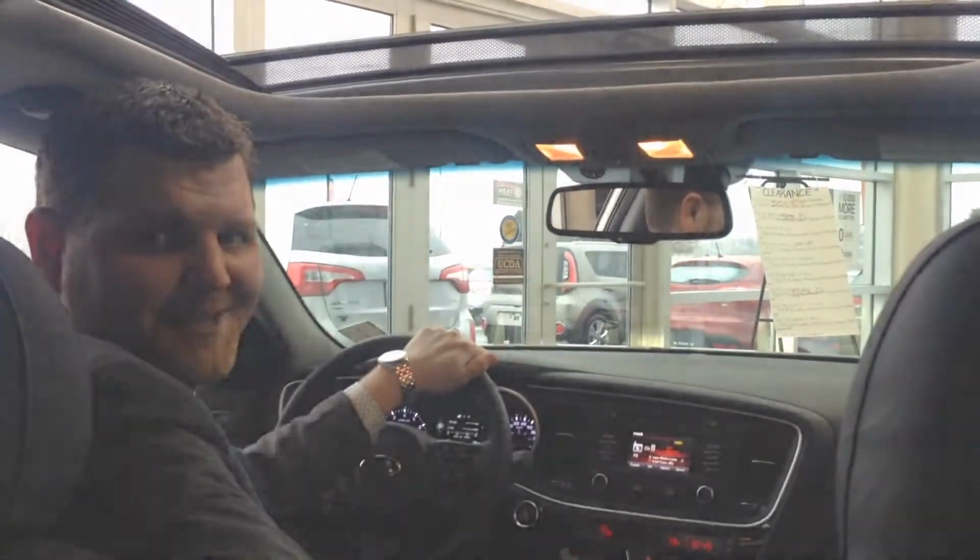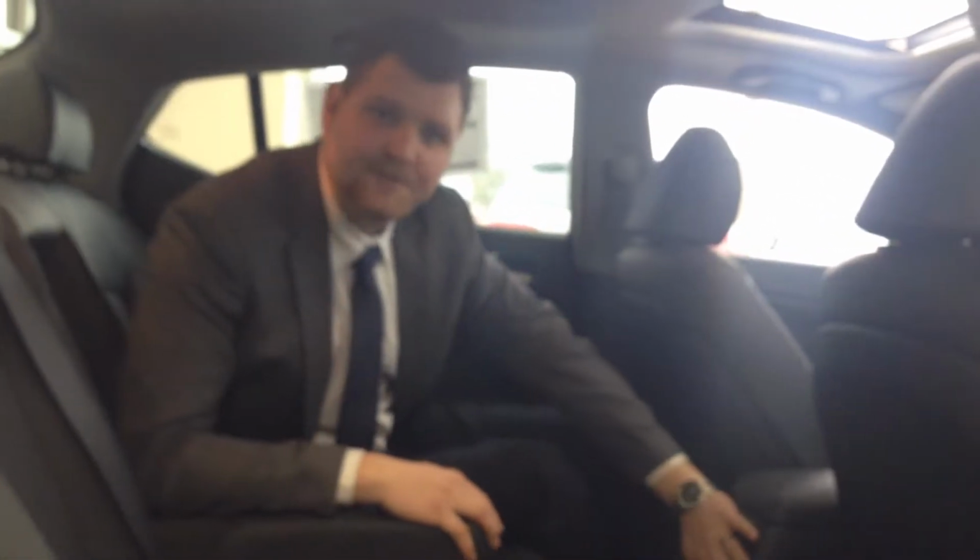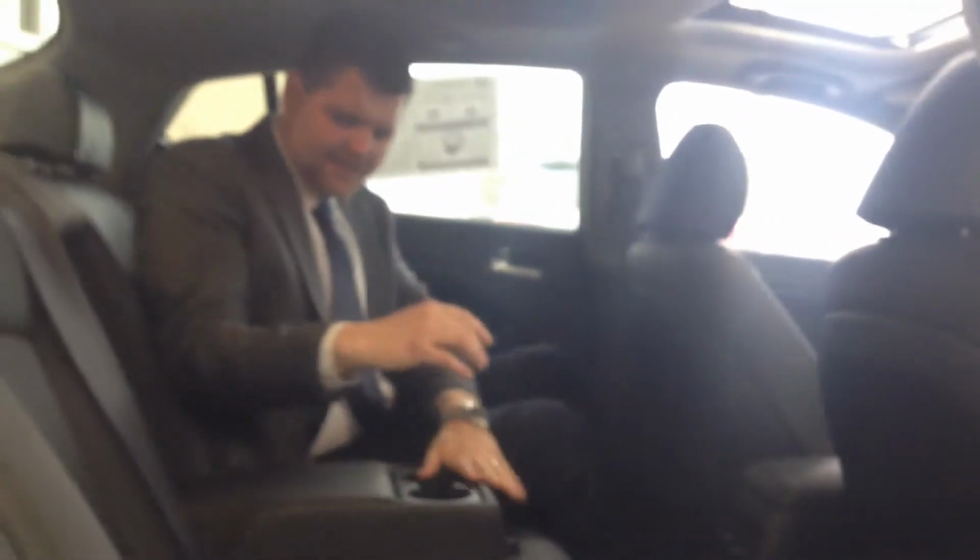Let's take a look at the back seat of this car. Okay, ladies and gentlemen, we are in the back here of the Kia Optima. The vehicle does have heated back seats, air vents for the passengers in the back, and there is a lovely armrest with two cup holders here.